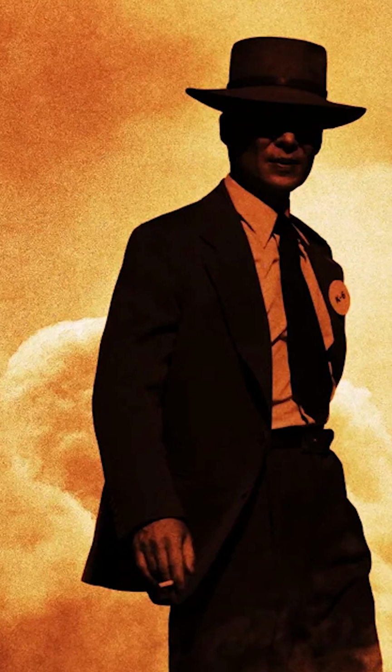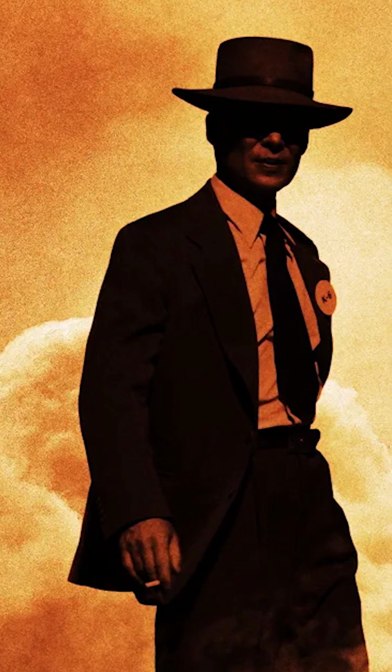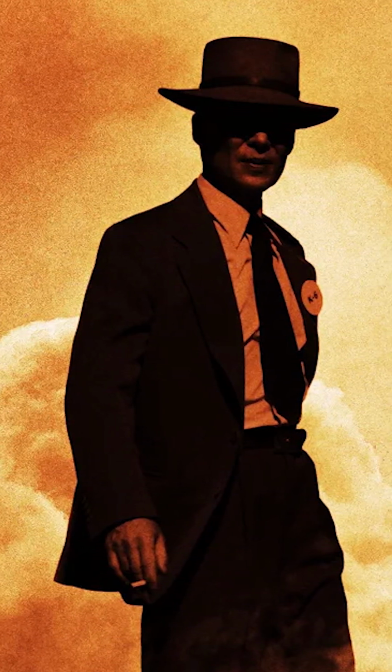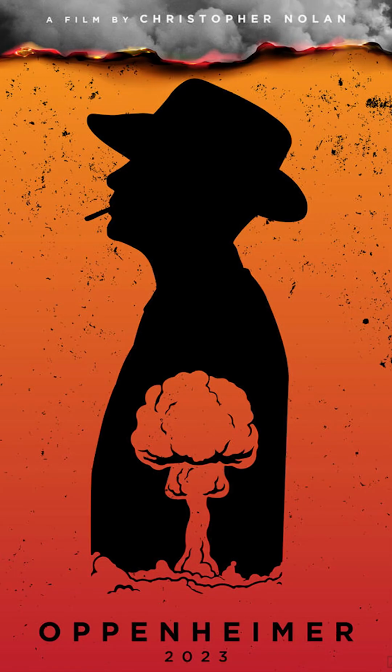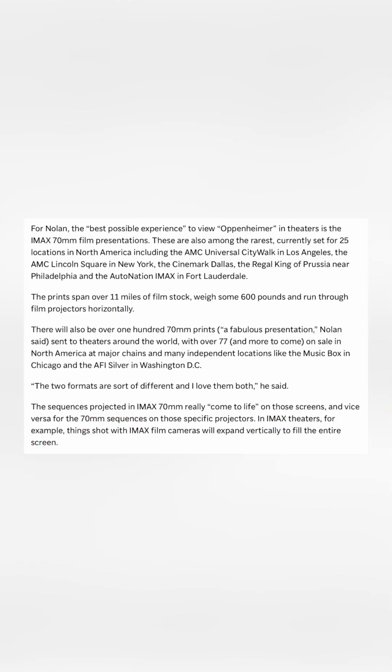So in a nutshell, 70mm film offers a brighter, clearer image with 3 times the resolution of standard projection formats, and it uses the process of projecting light through celluloid to deliver clear images in rich analog color and amazing digital sound. So this is what Christopher Nolan wants people to see Oppenheimer in. Actually, he wants people to see it in IMAX 70mm, but unfortunately there's not a single cinema in Ireland that is going to be showing it in both of those formats.